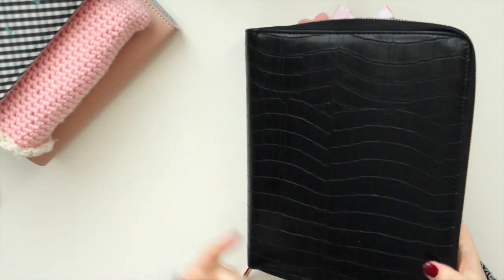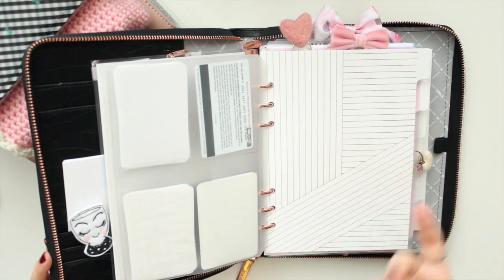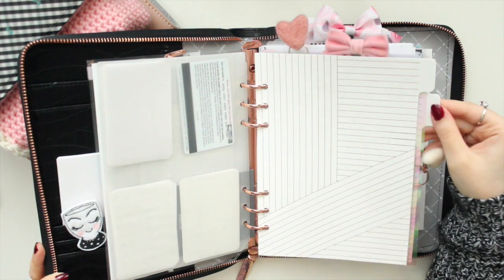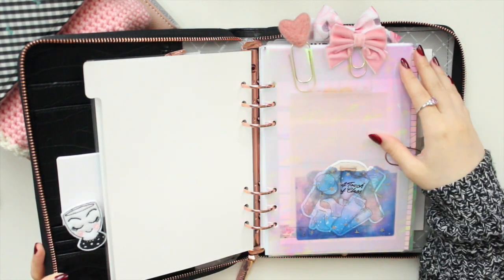So anytime I archive this planner, I keep the sections exactly the same. So I will just have another Kikki.k planner, and what I'll do is literally take what's in here and put it in that planner, so that the sections are exactly the same as when I'm using it.